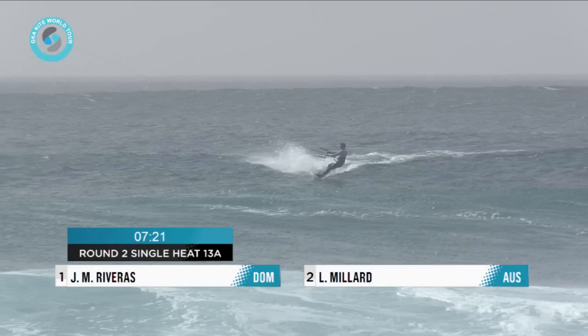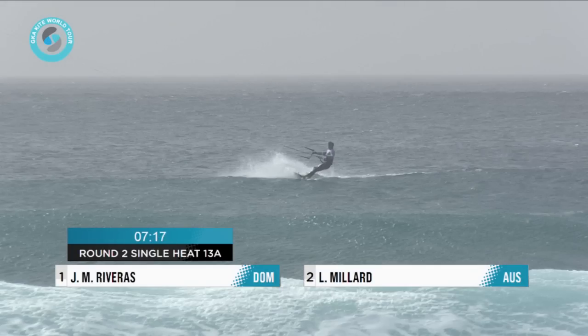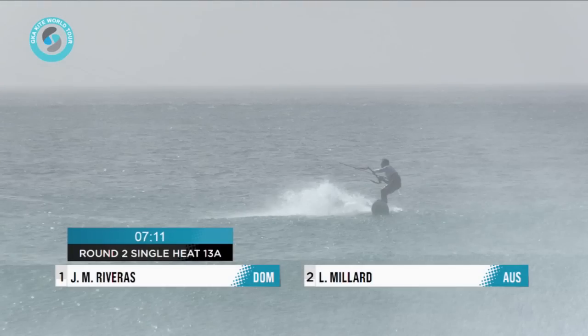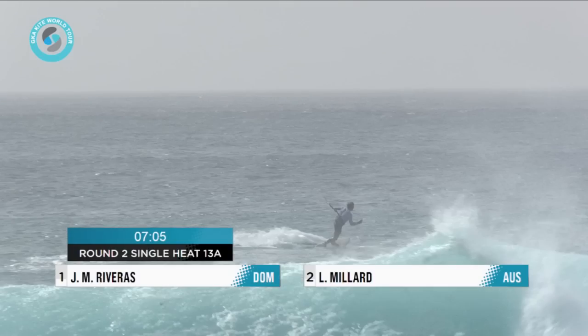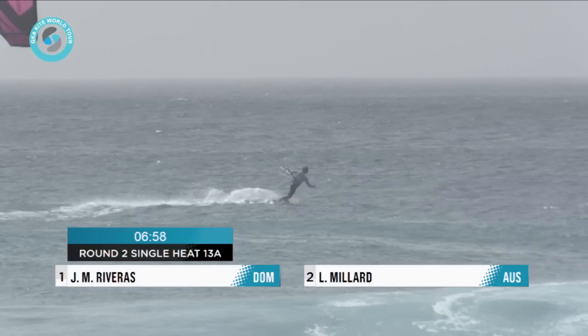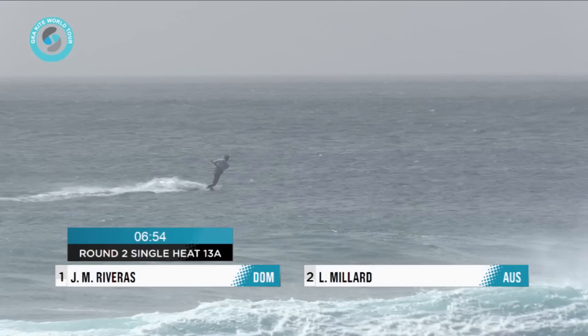Interesting to see how the riders position themselves. The left-hand side, aiming for more of those inside waves is Luke, and then you have Jan Marcos a little bit further out on the right, kind of putting all of his bets on those bigger sets. Different approaches. We will see which one prevails, but obviously at the moment leading will be Jan Marcos, and Luke Miller just having to get a couple of those set waves.